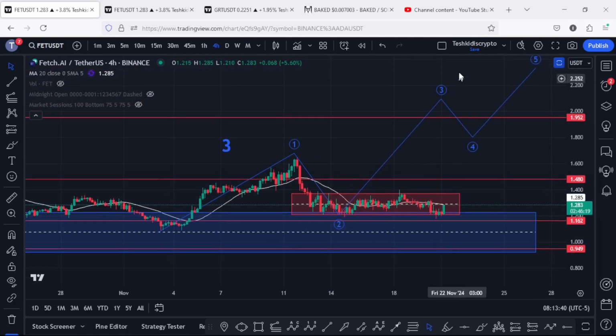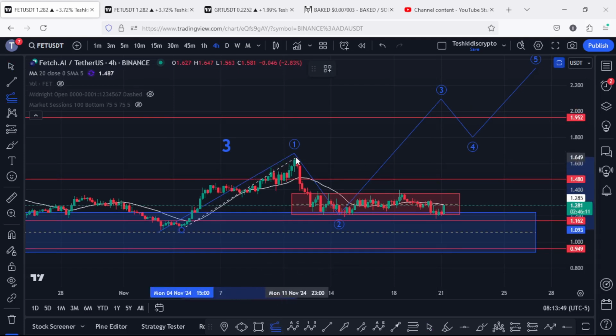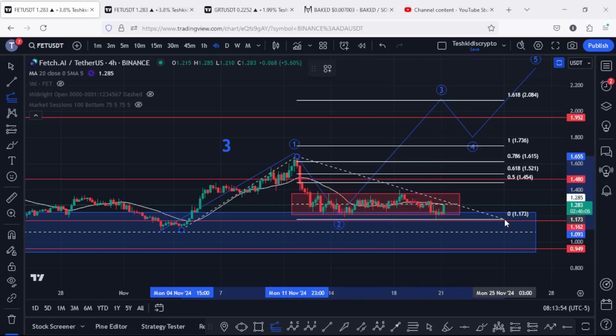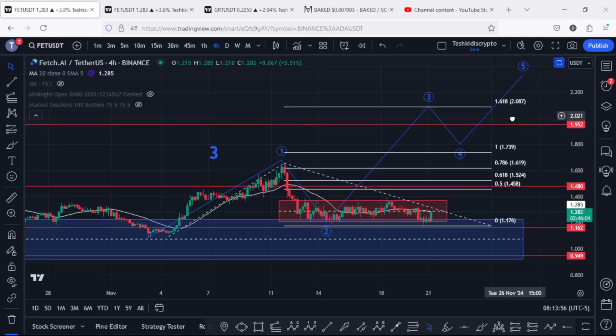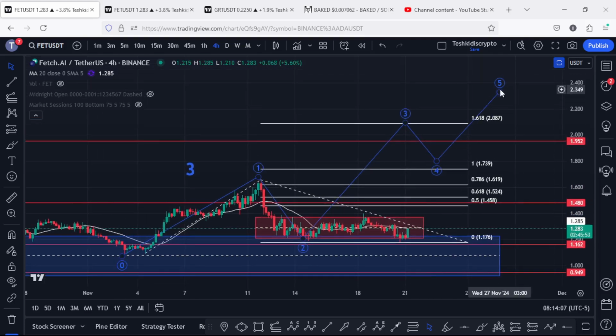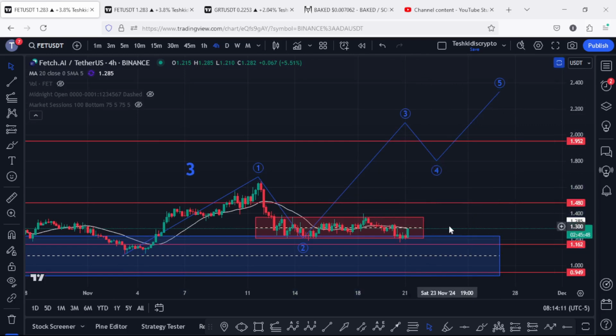And the minimum target areas for this wave 3 can be given by connecting the trend-based Fibonacci from the low of the first wave to the high of the wave 1, then dragging the fibs to the low of the second wave, giving me a minimum target area for the third wave at the fib level 1.618, and that lies above the $2. Then we can expect a bit of a short-term pullback in a wave 4 before we can continue pushing even higher in an Elliott wave count 5. So that is all I'm expecting on the short term.